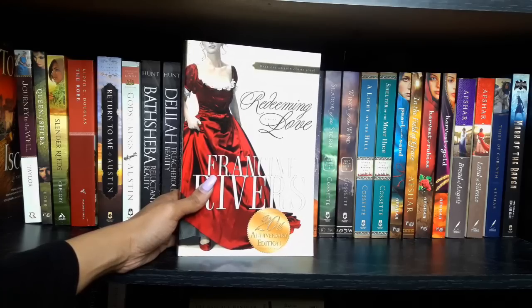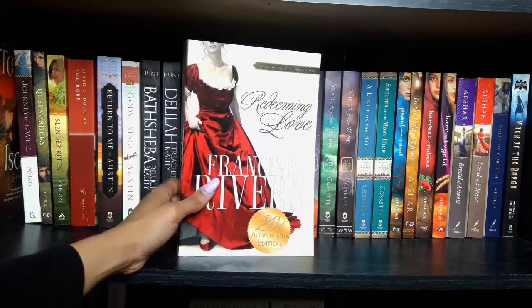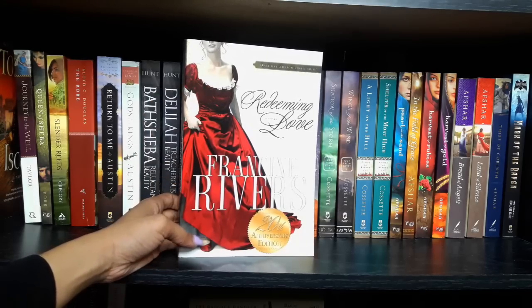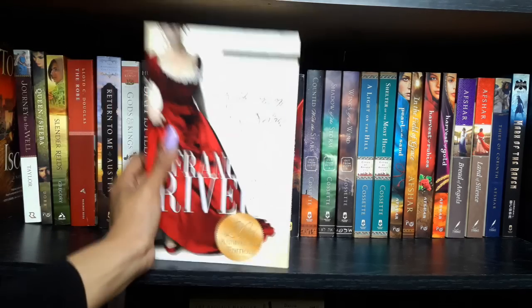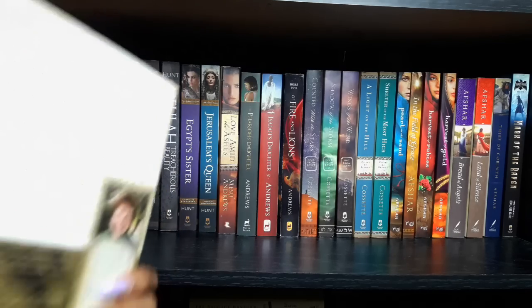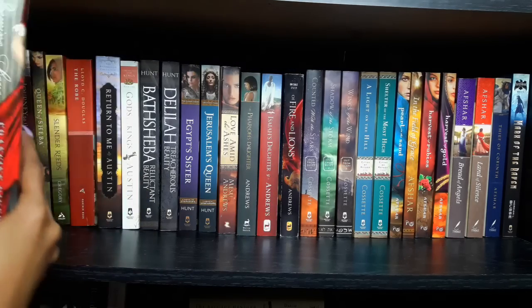It is a historical retelling of the story of Hosea and Gomer. So yes, hence why she's wearing this historical dress on her. This takes place in what is it called? California Gold Country. So in 1850. Yes. So good. Oh, love this so much.